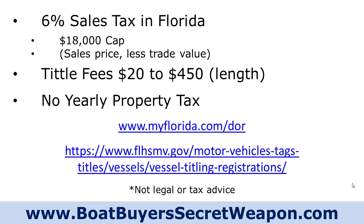It's something to consider, because that could be a significant amount versus selling the boat yourself and buying from the dealer. Well, maybe you won't make up that $6,000 difference by doing the trade. It depends on your situation, but understand that math, and it can have an impact.